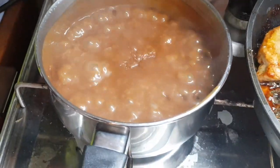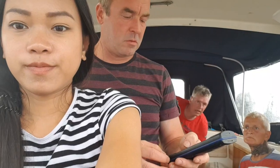Steak and then brown sauce, and then I just warm up the rice that we had yesterday. It's inside there.